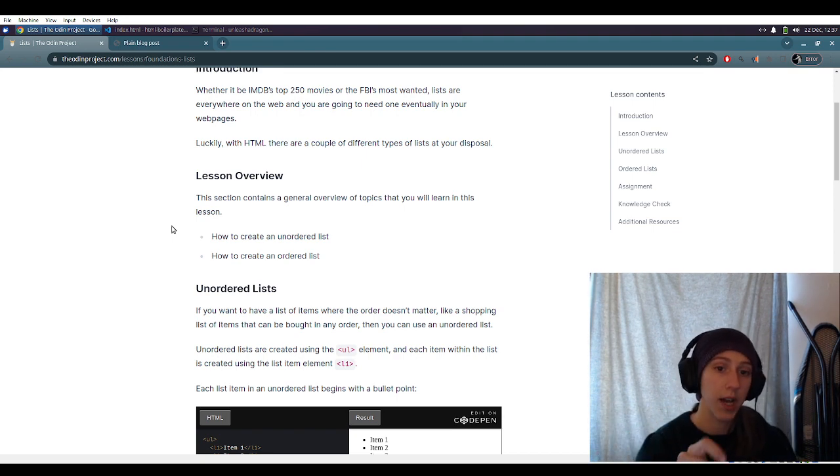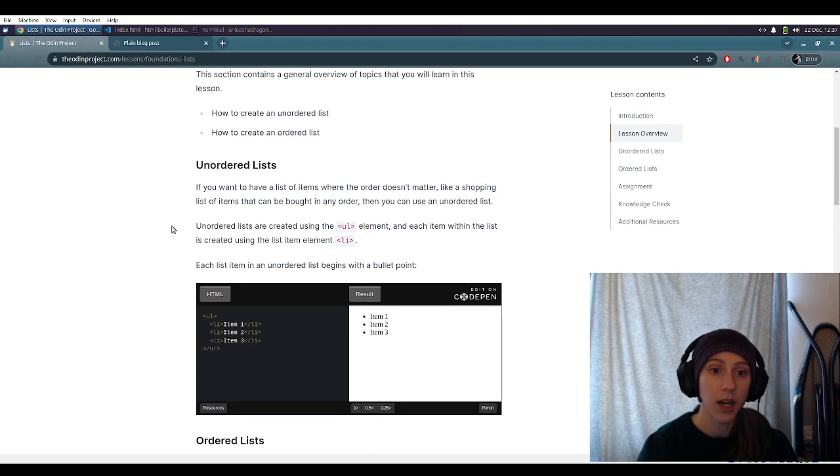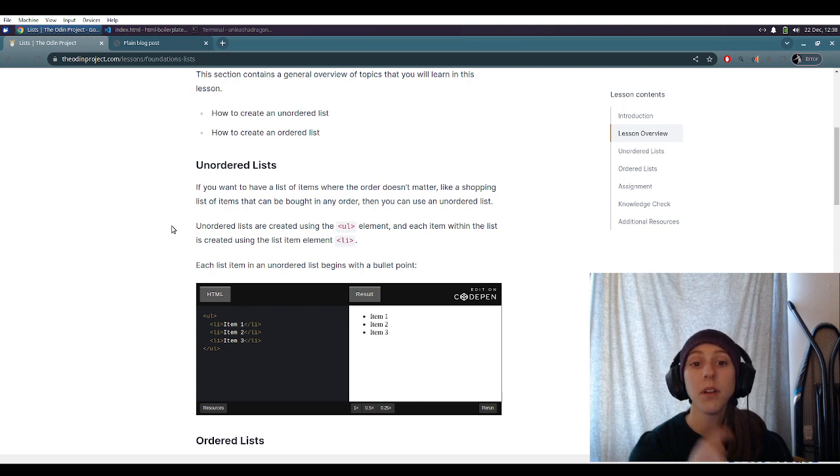So in this lesson, we're going to learn how to create an unordered list and then how to create an ordered list. An unordered list is for when you want a list of items where the order does not matter, like a shopping list of items that can be bought in any order, which is not how I shop. That's okay, I will talk more about that once we get to the ordered list section. Then you can use an unordered list. Unordered lists are created using the UL element, and each item within the list is created using the list item, li.